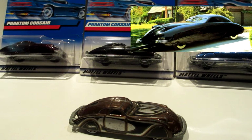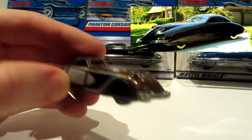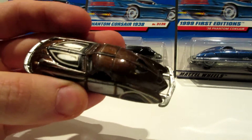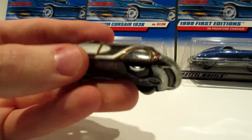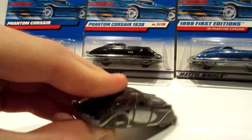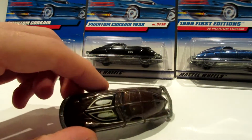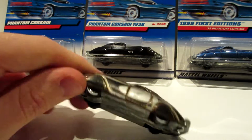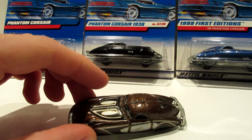The Phantom Corsair from 1938. I have only one sample loose, which is a brown color with some black and white tampos, with the Hot Wheels logo on the back fender. It was a concept car produced in the 30s, and yeah, I don't think it went into production.